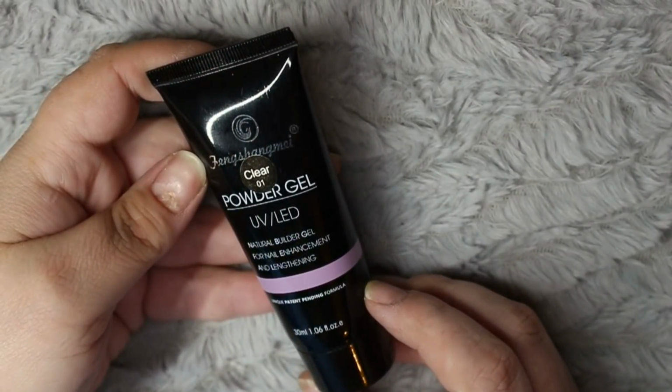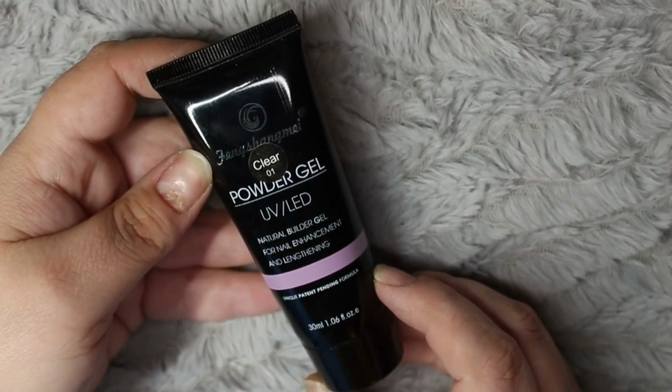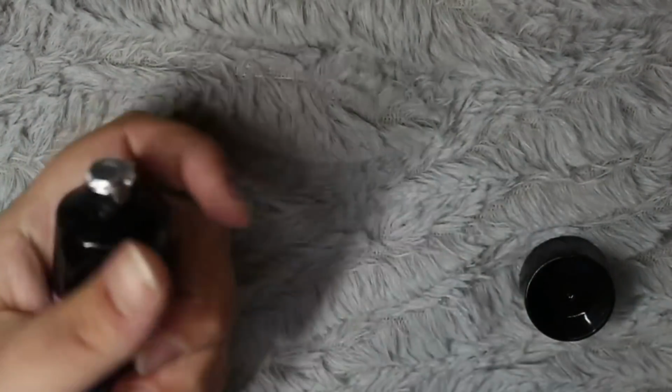And then the last polygel I got from Aliexpress was this Feng Shang Mei one. This is in clear and they call it their powder gel, but it basically is just polygel.